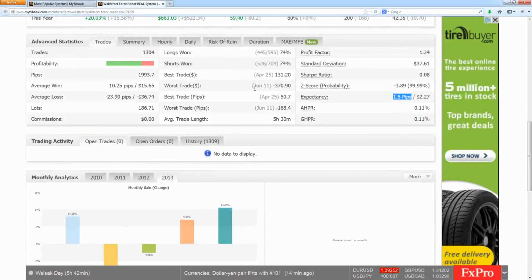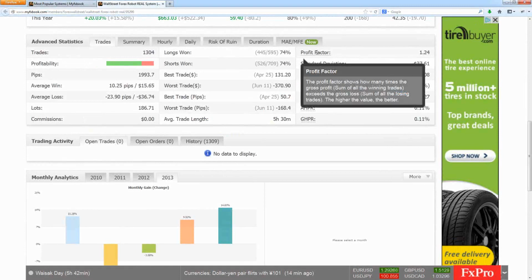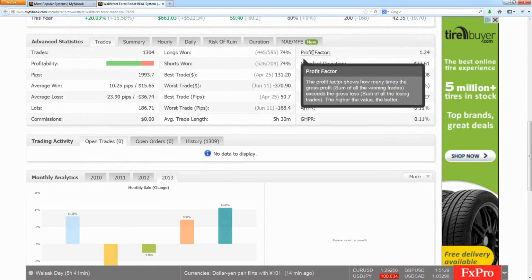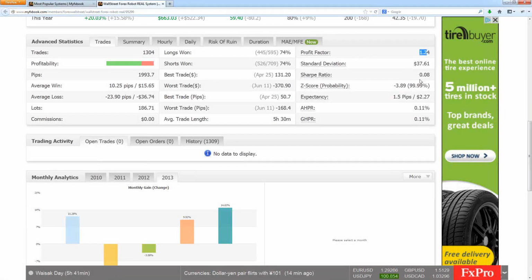Okay, all this other stuff you guys are probably familiar with. Profit factor is even pretty familiar. If you use MetaTrader and you look at some of these robots, they always talk about profit factor. I don't really put a lot of weight in that one anymore. You could look at that if you'd like, but I would really look at this Sharpe ratio.